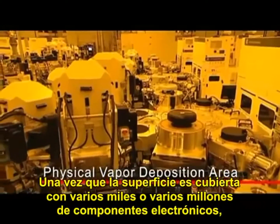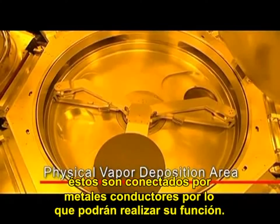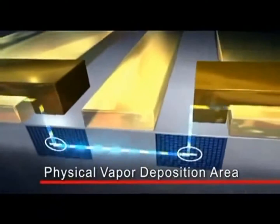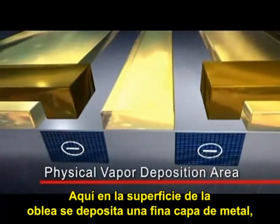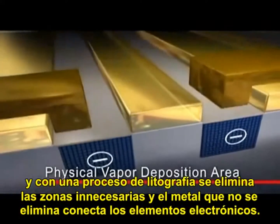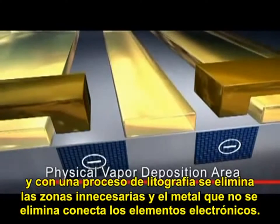Once the wafer surface is covered with several thousand to several million electronic components, the components are connected with metal conducting wires so that they can perform their designated functions. Here, the surface-etched wafer is sputter-coated with a thin layer of metal film, processed with photolithography, and etched to remove the unnecessary parts and leave the metal wires connecting each electronic element.